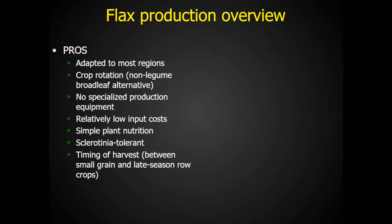It'll fit well in the crop rotation, in particular if you're looking for a non-legume broadleaf crop. Yeah, it certainly would be a consideration. No specialized production equipment is required as compared to maybe dry beans or even sunflower. Relatively low input costs. If you look at NDSU's budgets, you'll notice that the input costs are considerably less compared to a competing broadleaf such as soybean.